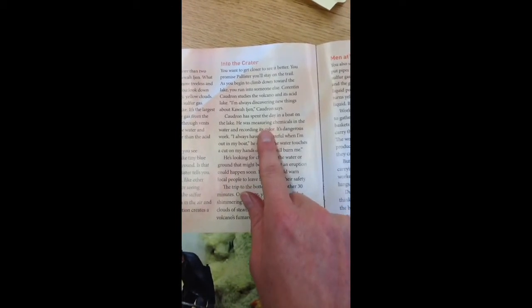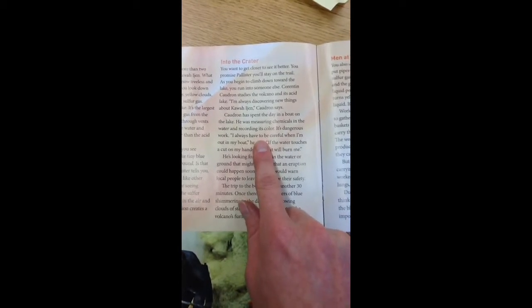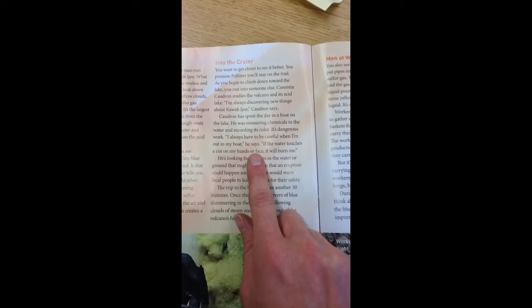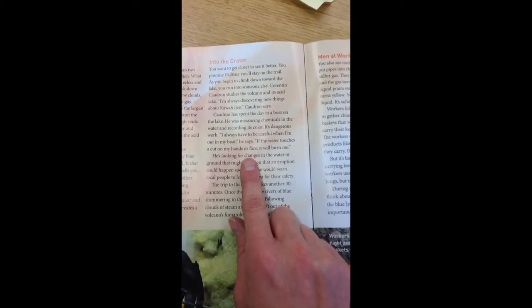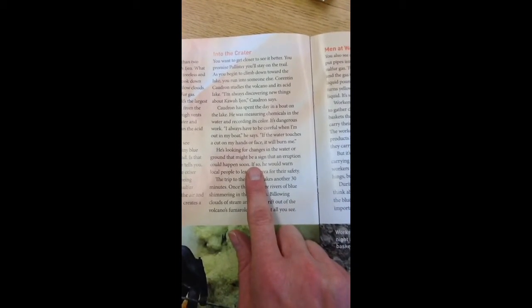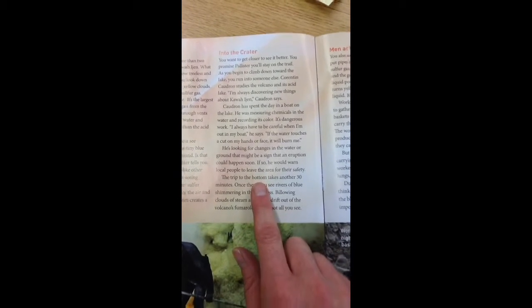He was measuring chemicals in the water and recording its color. It's dangerous work. I always have to be careful when I'm out in my boat, he says. If the water touches a cut on my hands or face, it will burn me. He's looking for changes in the water or ground that might be a sign that an eruption could happen soon. If so, he would warn local people to leave the area for their safety.